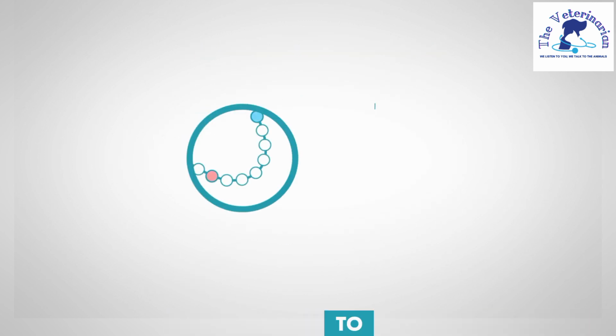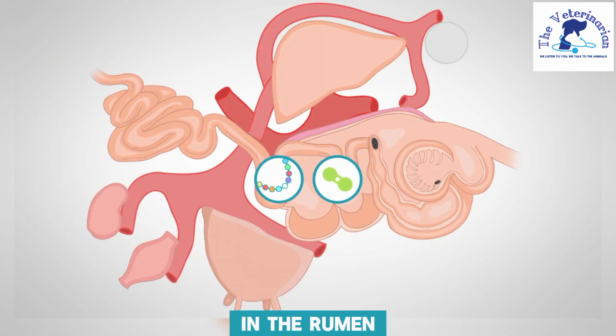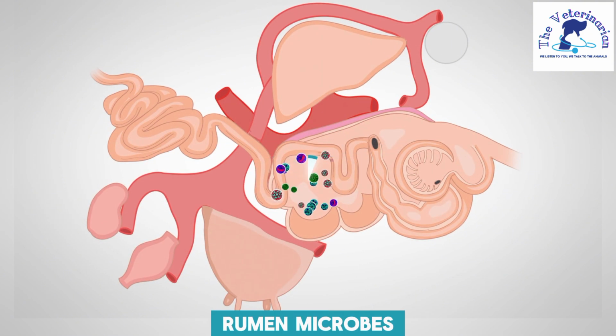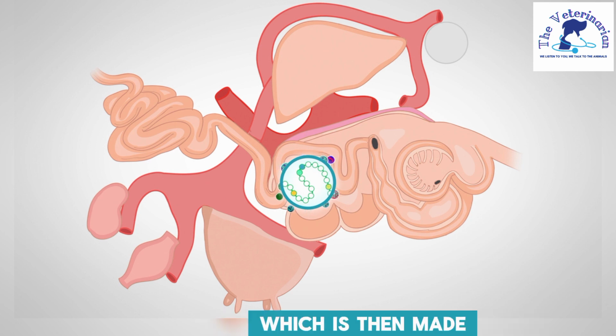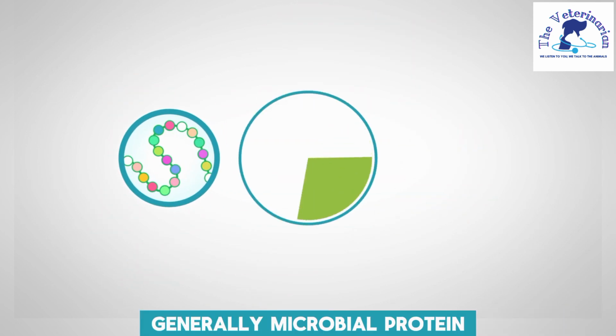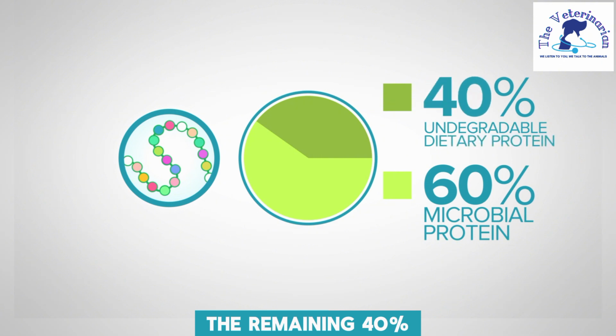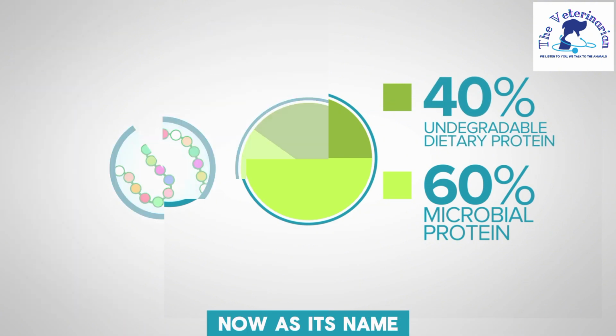So that's what happens to proteins, or non-protein nitrogens, that are degradable in the rumen. They are used by the rumen microbes to generate microbial protein, which is then made available to the cow. Generally, microbial protein makes up about 60% of the metabolizable protein in the cow. The remaining 40% comes from the undegradable dietary proteins, which we'll look into now.